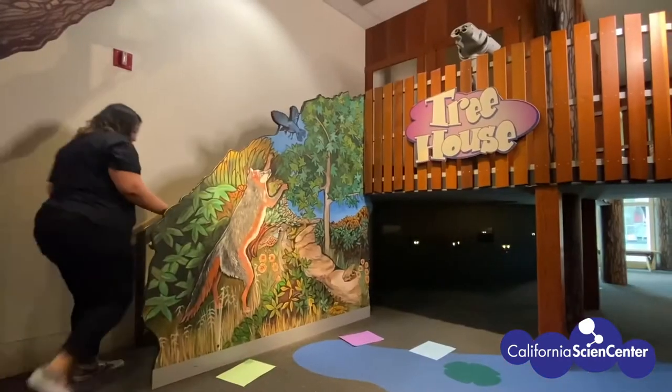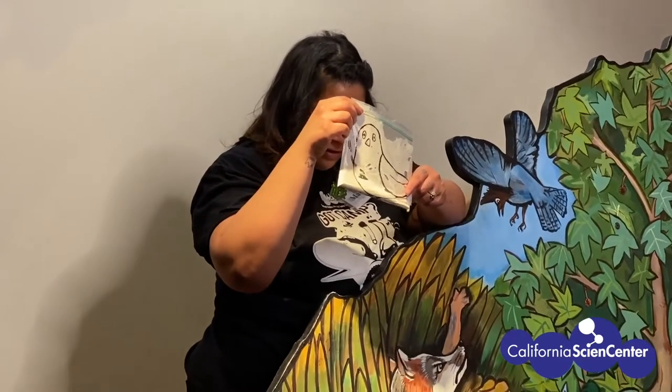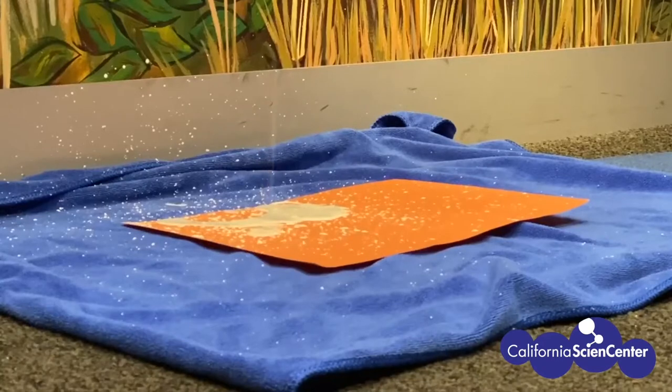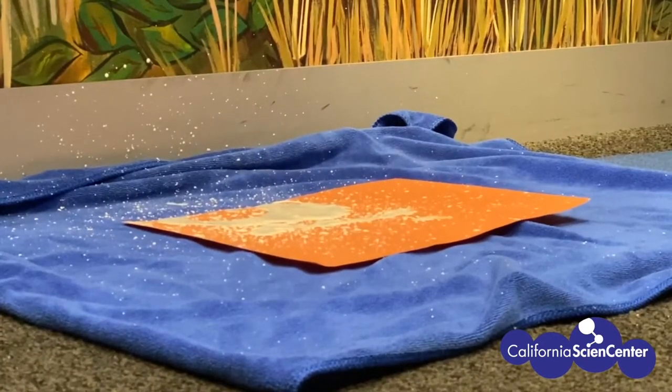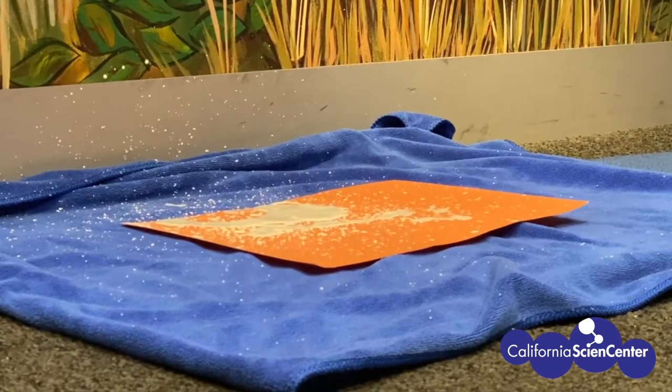All animals, including birds, poop to get rid of their waste. Scientists can learn a lot from poop, like diet and health. They can also learn about patterns, like the height when the poop was dropped, whether the bird was moving or standing still, and the thickness of the bird poop.